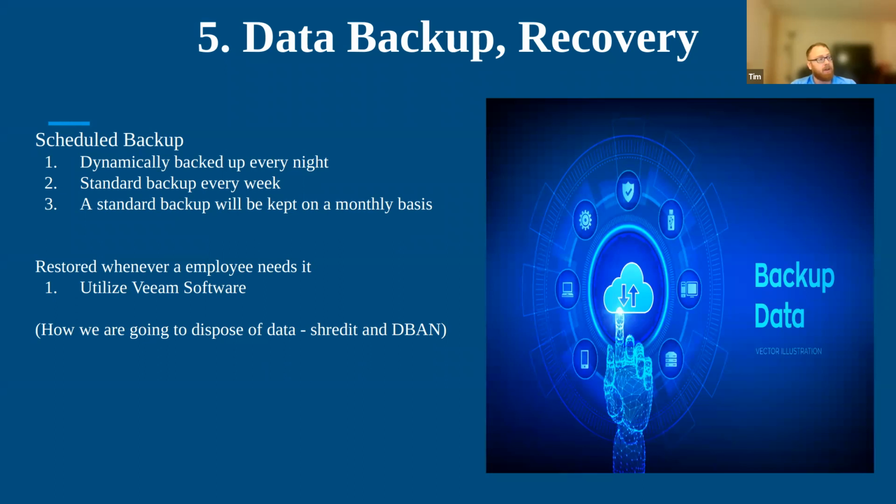It's a lot quicker. And then the procedure is we keep the standard backups on file, and then we start erasing all the other ones so that all the data doesn't clog our system. And we keep a standard backup on a monthly basis, and then we can restore it whenever anyone needs it. And how we do that is utilizing the Veeam software.